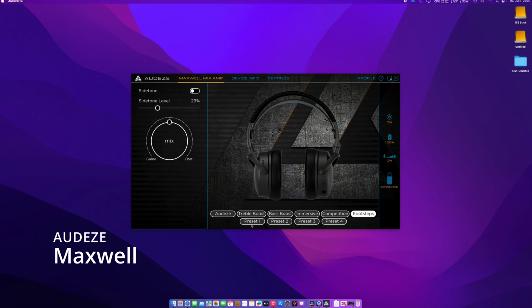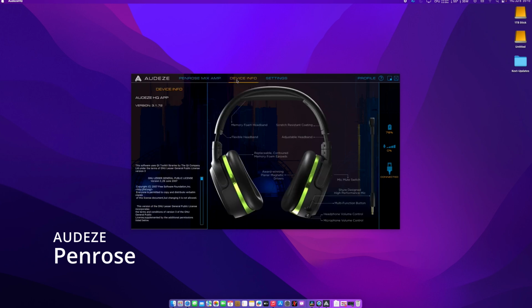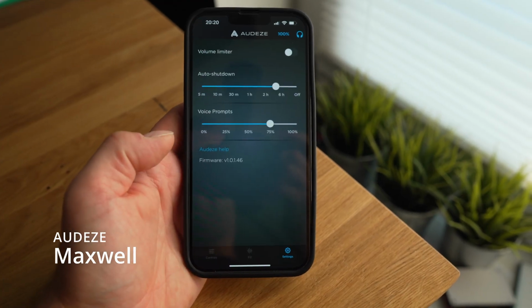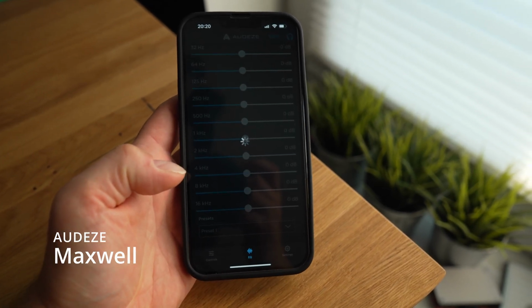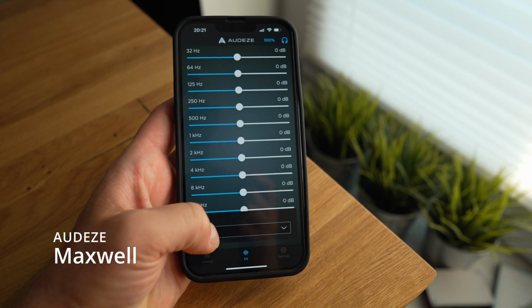You can only equalize through a cable, and you can only save these profiles to your headset. You can then go through your profiles on the headset, but you cannot do this via an app, for example, like with the Maxwell. With the Maxwell, you have an app connection and can change your equalizer settings, but it's still a bit fiddly. And the Penrose is the worst of the three. Turtle Beach is definitely the best one.